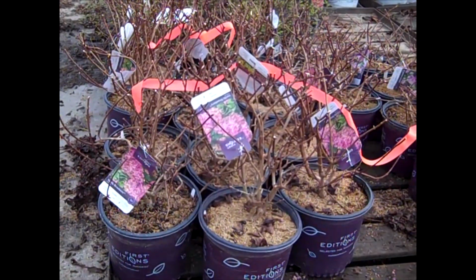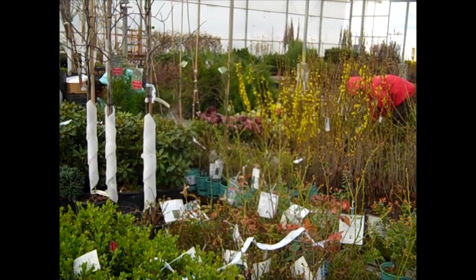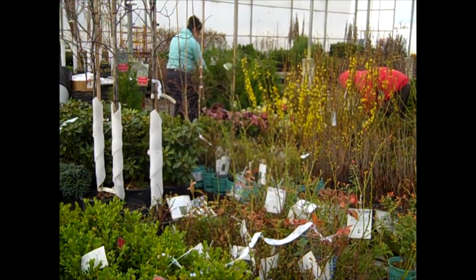Beautiful plants. So that's a quick walk through the dock. I think we've seen a lot of great spring blooming plants. We have some landscape grade plants ready to go for instant effect. And you know, perennials are starting to kick in here shortly.